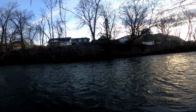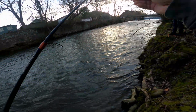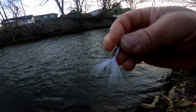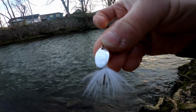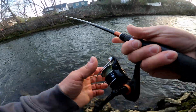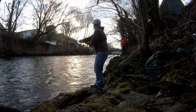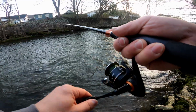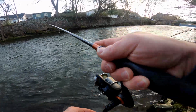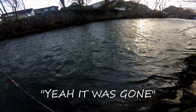All right, we made it down here. It doesn't look too bad. We got a little bit of a flow here. I'm gonna start off with the little rooster tail white spinner. It's a brand new one with the silver spoon, and just do a couple casts. There you go. Do a bunch of drifts. Hit it? Did he hit it? Yeah, it was gone. Okay, well keep watching it.